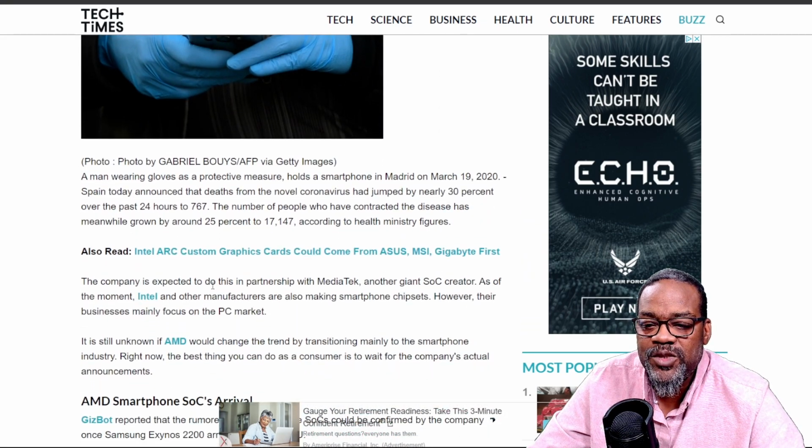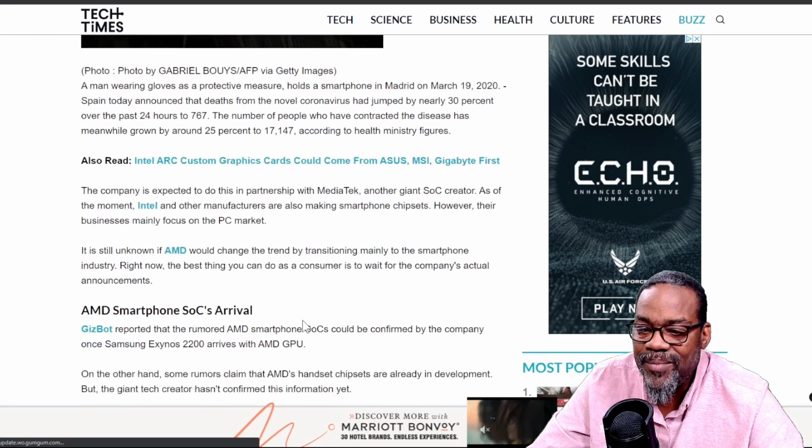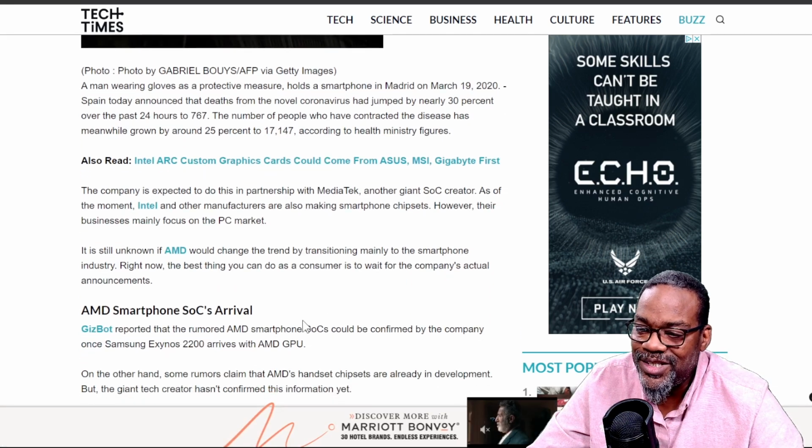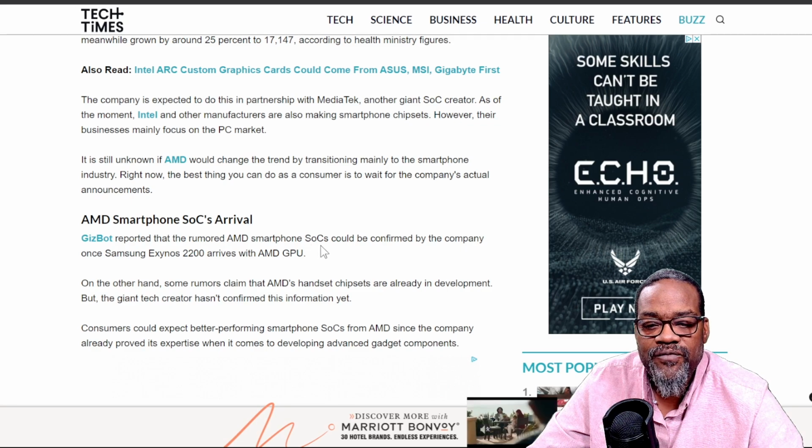The company is expected to do a partnership with MediaTek, another giant SoC creator. As of the moment, though, Intel and other manufacturers are also making smartphone chipsets. However, their business mainly focuses on the PC market. So AMD is looking at the chipset. AMD's smartphone SoC's arrival. Gizbot reported that rumored AMD smartphone SoCs could be confirmed by the companies once the Samsung, whatever that is, arrive with the AMD GPU.